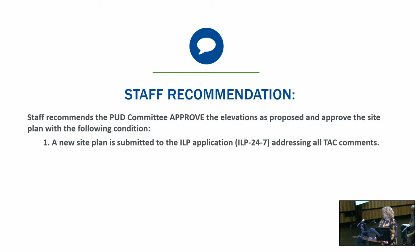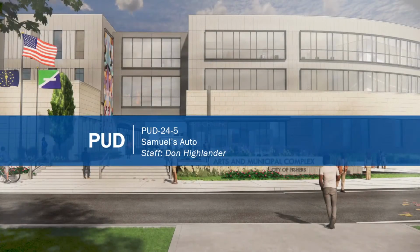Staff recommends the PUD committee approve the elevations as proposed and approve the site plan with the following condition: that a new site plan is submitted to ILP application ILP-24-7 addressing all tech comments. And the petitioner is here with a short presentation as well.